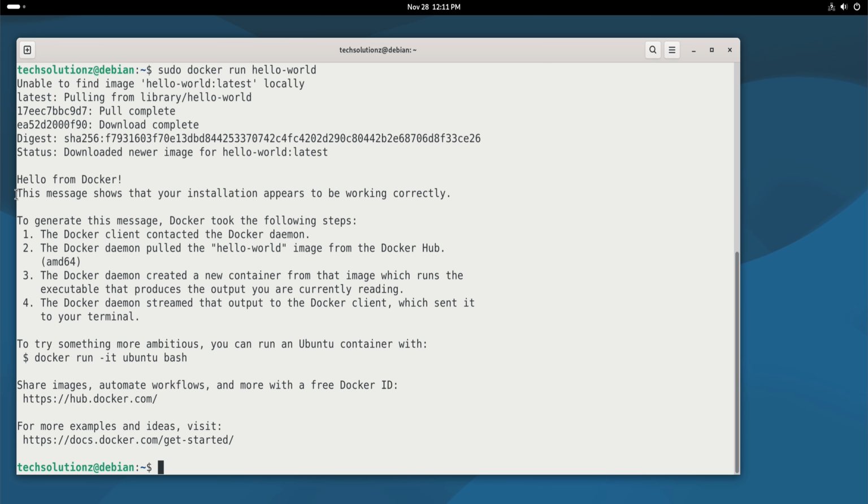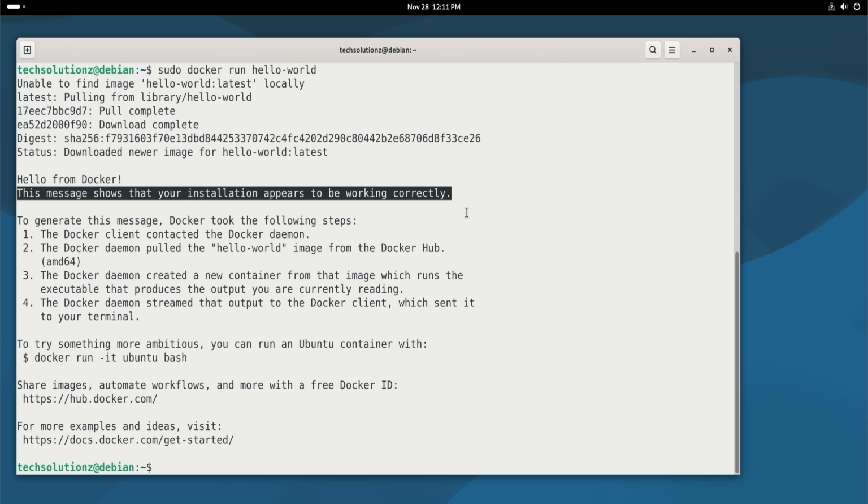At this point, Docker Engine is fully installed, your repositories are configured correctly, and your Debian 13 machine is ready to run containers without any extra tweaks. This method keeps everything clean, stable, and aligned with Docker's official guidelines, so future updates stay smooth.